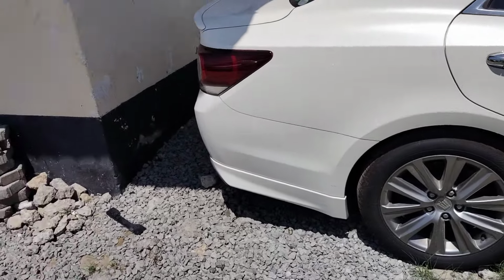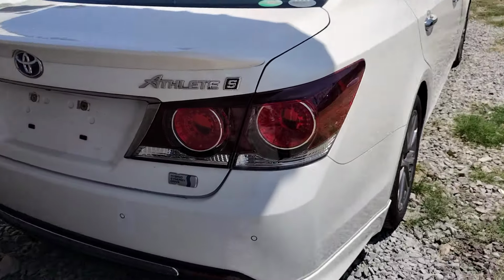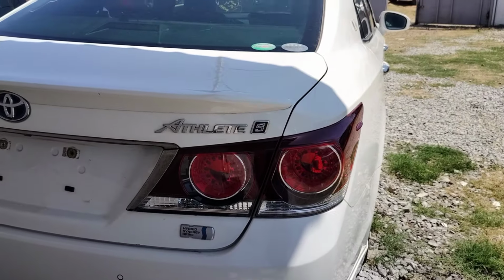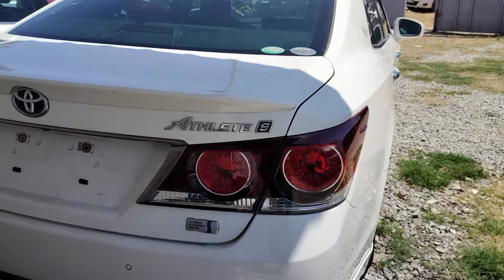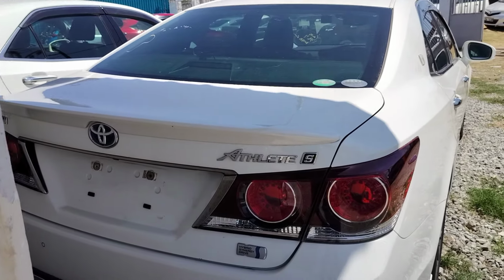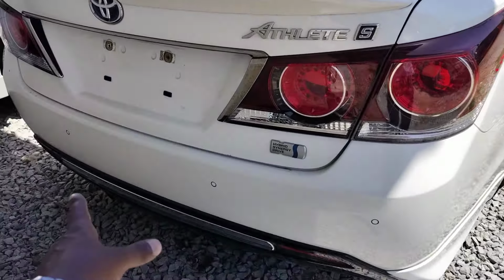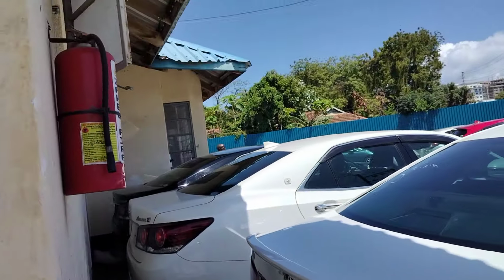Angalia the backside venye inakaa. It looks amazing. So, being an Athlete, kuna venye Athlete huwa inakuja na this design of taillights. Kuna Athlete G na kuna Athlete S. Sawa. Kuna Crown Royal Saloon, but hiyo kidogo taillights zake zinakaa tofauti. But for the Athlete, kidogo huwa iko fiti. Unangalia number of sensors. It looks amazing.